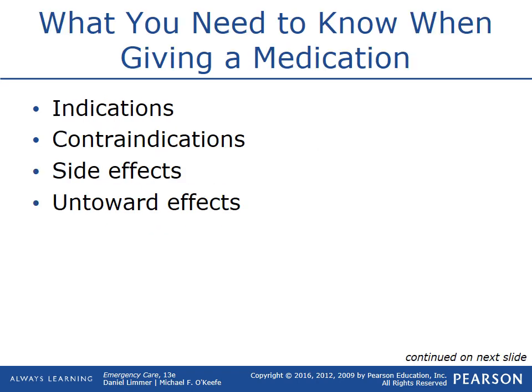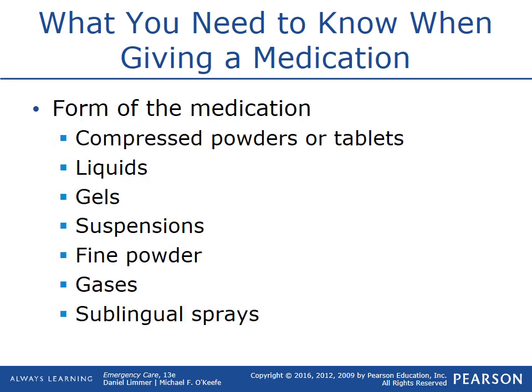You need to know what an indication is. That's a reason to give the medication. You need to know what a contraindication is. That's the reason not to give a medication. A side effect is something that happens that you really don't want to happen, but you know it's going to happen, and it may or may not be a problem. Untoward effects is something you really don't want to happen. Medications come in different forms: compressed powders or tablets, liquids, gels, suspensions like activated charcoal, fine powder, gases, or sublingual sprays.